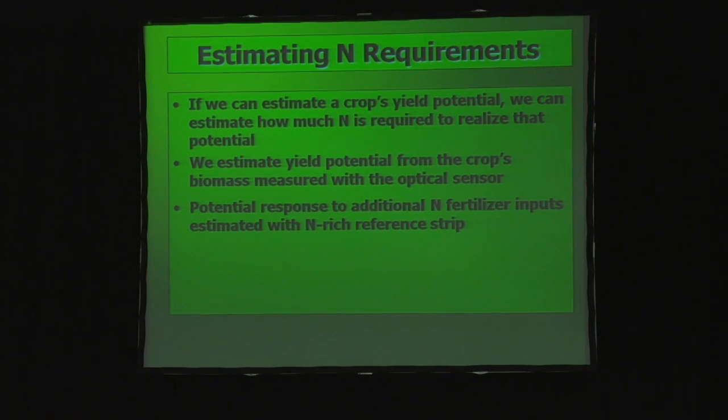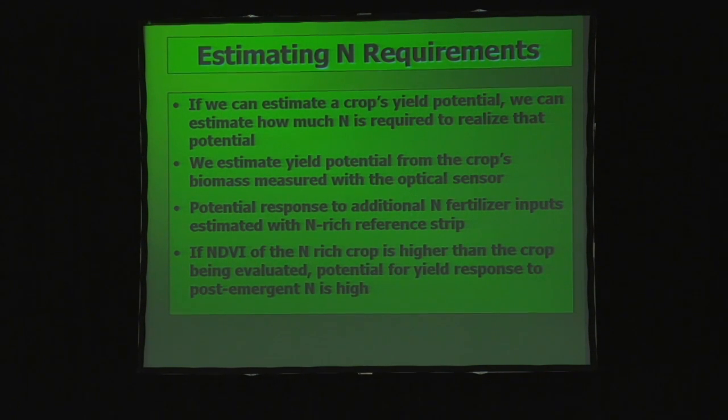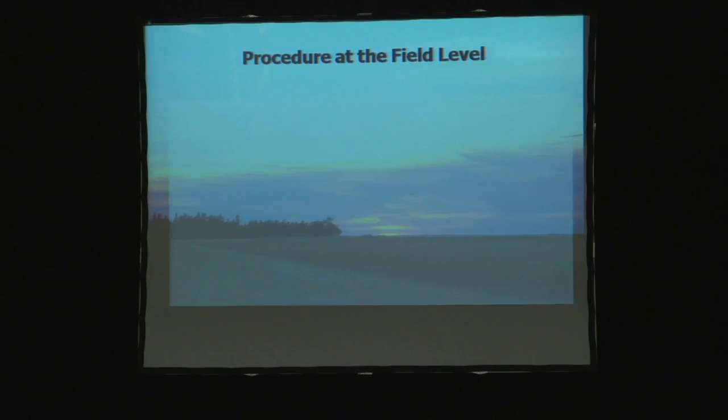And then we determine if there's a potential response to additional N fertilizer inputs using an N-rich reference strip. So if the NDVI of the N-rich crop or strip in the field is higher than the crop being evaluated, that means that there's a potential for a yield response to additional N added. So let's just run through an example to show you how that would work.